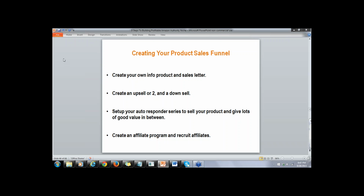Think of McDonald's. Do you want fries and a Coke with that? That's an upsell. You can offer any other product or service that goes well with the product that you're selling, something that complements it, something that people would really want as well. And that is how you create an upsell.